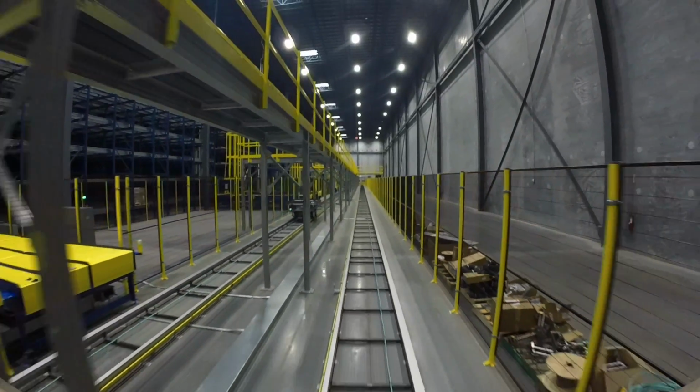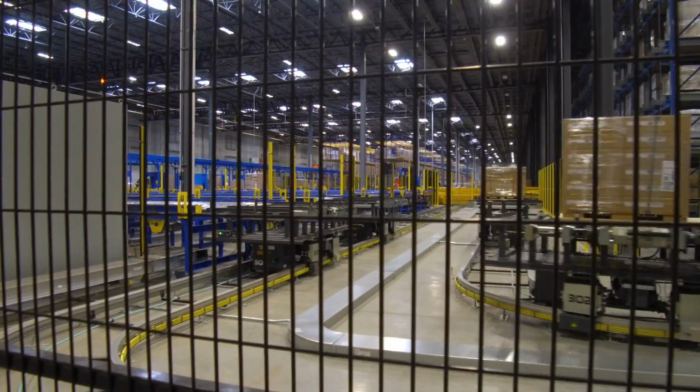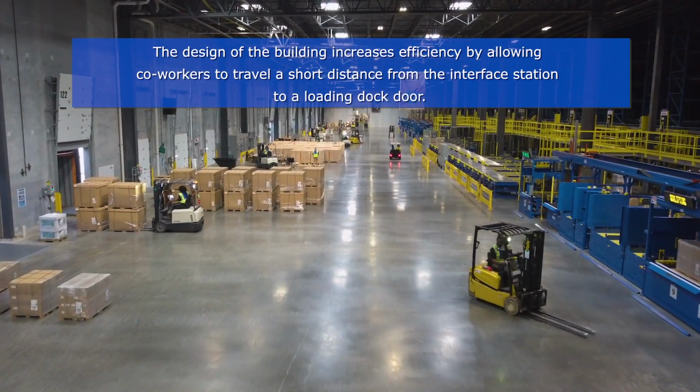These carts are all independent. They can be removed for maintenance if needed, and additionally they can be added if we need to gain more throughput.